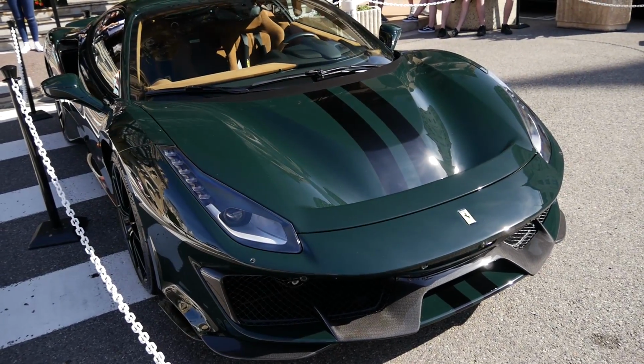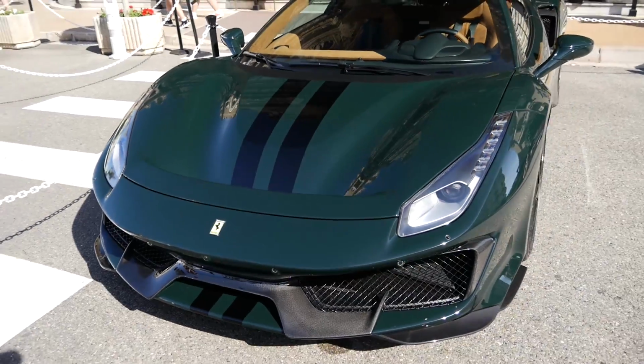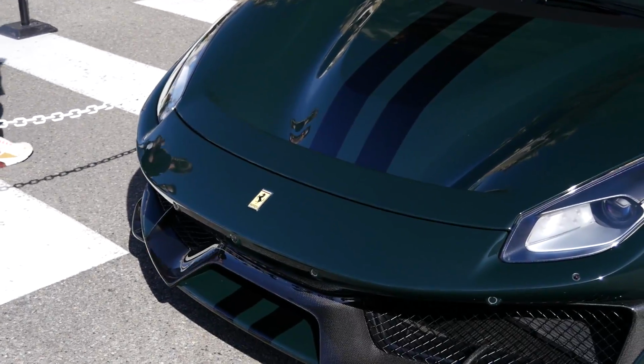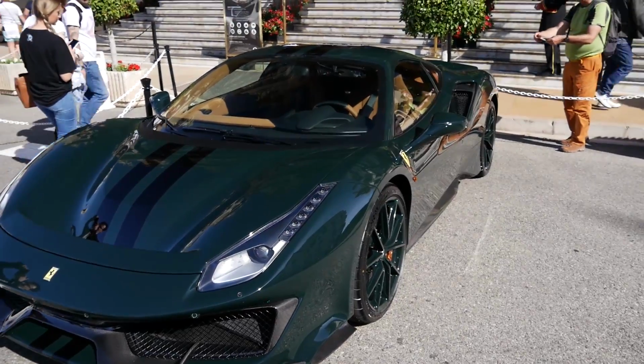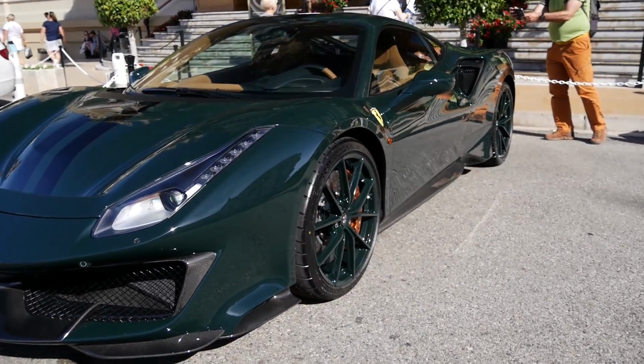Having seen the Pista Spider earlier and now this, things seem to be hotting up here in Monaco, and it's not just the temperature, I can tell you that. And look at those stripes. Absolutely stunning. Let me know what you guys think of this down in the comments, but for me, it's a big win.